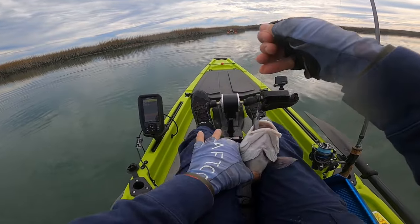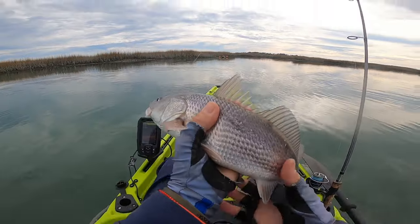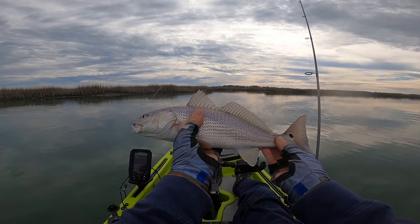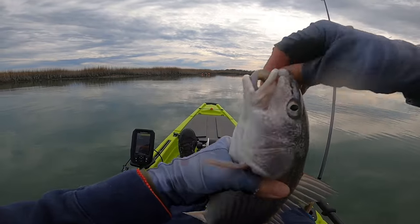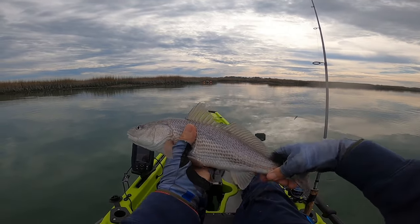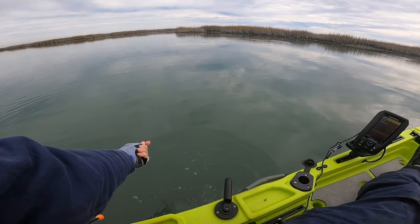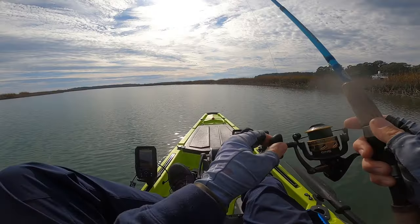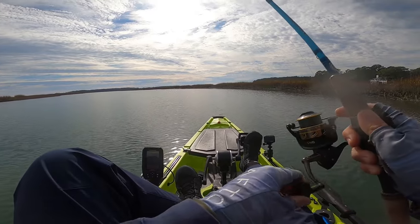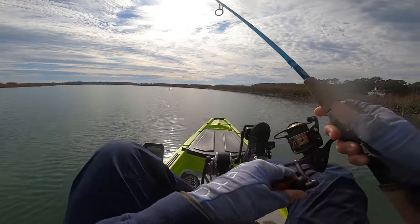Okay, cool. Another nice little red here, guys. He's probably about 14 or so. Awesome. Boy, the reds have just been fired up. Again, I just mixed it up and threw that little Slim Swim out there and picked him up. There he goes, cool. So I switched back to the UFO Jerk Shad in the electric shiner color. And I'm gonna pop him off the bottom here for a little while.